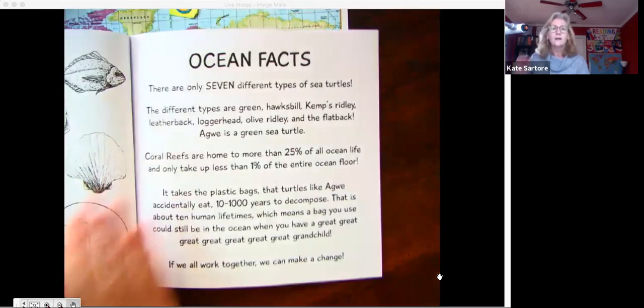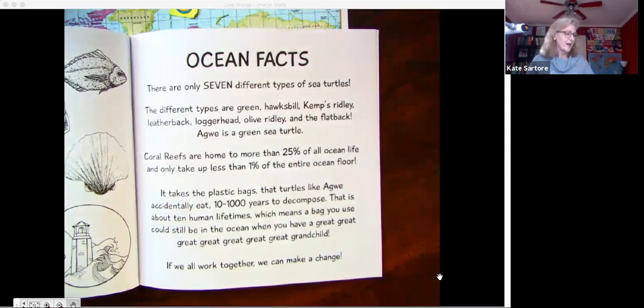All right. We're going to go over these ocean facts, which is question number 3. There are only 7 different types of sea turtles. The different types are green, hawksbill, Kemp's Ridley, leatherback, loggerhead, olive ridley, and the flatback. Agwe is a green sea turtle. Coral reefs are home to more than 25% of all ocean life and only take up less than 1% of the entire ocean floor. Coral reefs are only 1%.